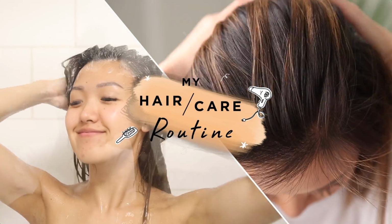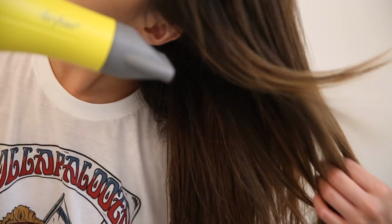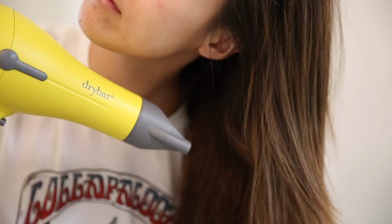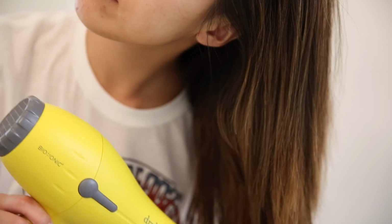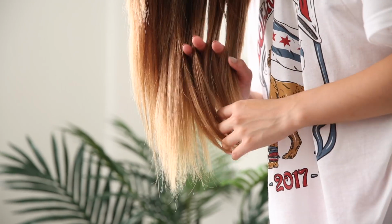So it's been a while since my last hair care routine, so today I thought why not share with you guys what I do to keep my hair looking as healthy as possible. As you guys know, I color my hair pretty often, so I wouldn't say I have the most perfect hair, but I think I have it under control now. So I hope you guys find something helpful in this routine, and let's get started.